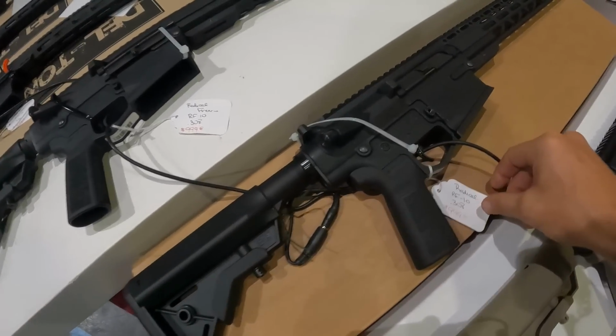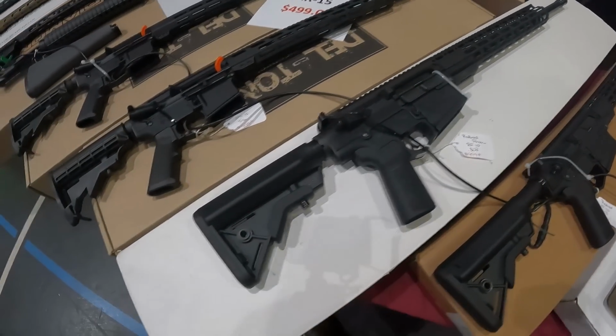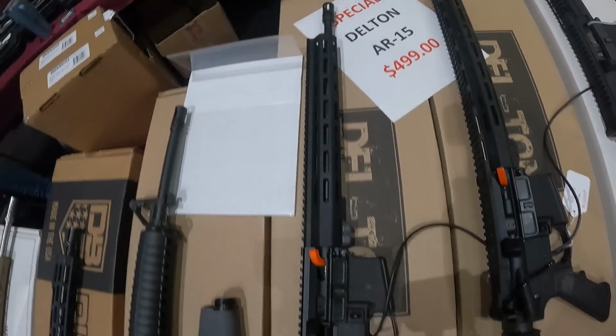Then we run to the 308, $1,000. And then we got the RF10 in 308, again, $1,000. Got the Daniel Defense DDM4... the Delton DTI 15, 500. Got another one over here, again, 500.